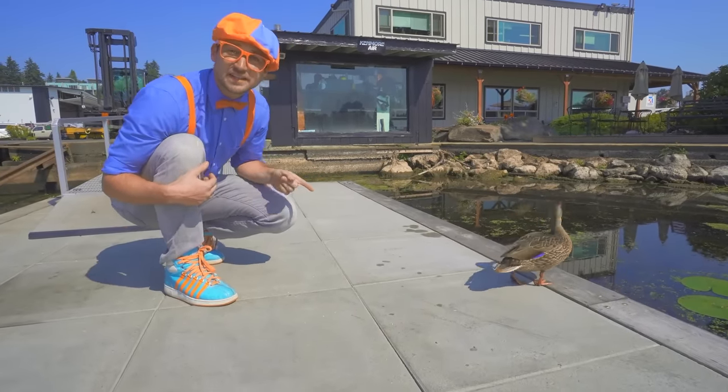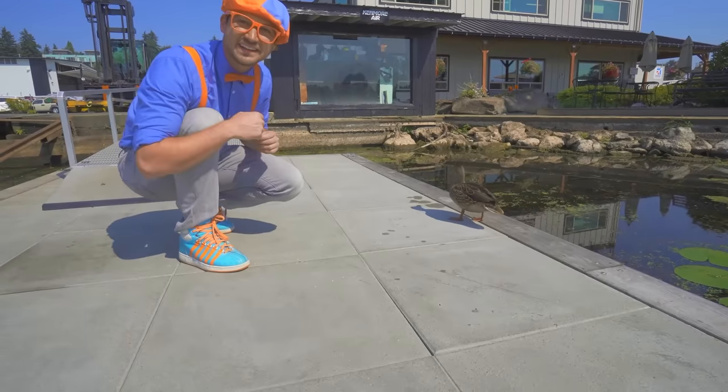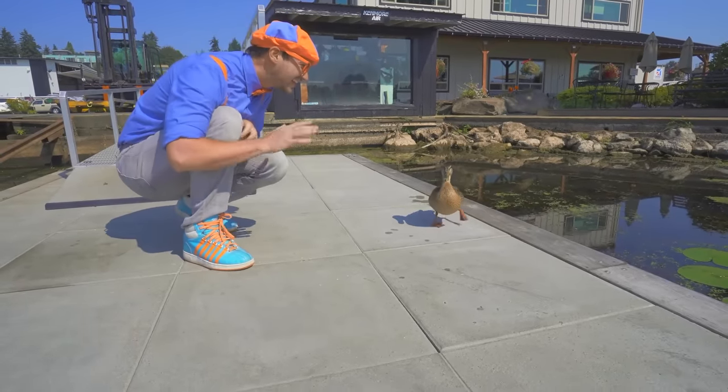Are like the seaplanes of the bird kingdom. They can fly in the air and land on the water. Hello.